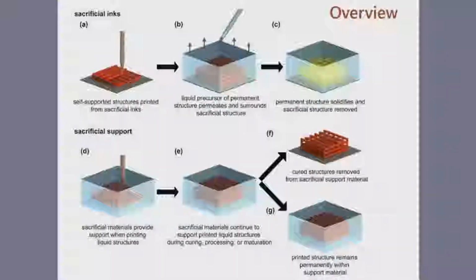And most of these strategies involve the use of sacrificial inks or sacrificial supports. So a sacrificial material is simply a material that's used in 3D printing to temporarily provide some type of support and is then usually discarded. So, for example, a sacrificial ink can be used in which a structure is made that supports itself and is very strong and robust and is only intended to form the negative of what is eventually going to be kept. So, for example, printing a sacrificial scaffold and backfilling all the interstitial space with a hydrogel would allow, say, a network of channels to be formed after the sacrificial ink is removed.